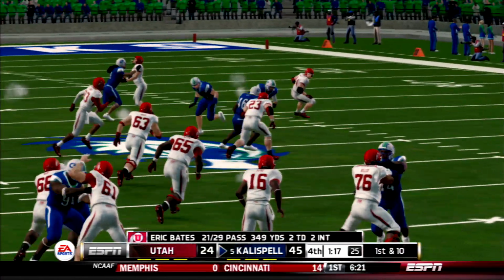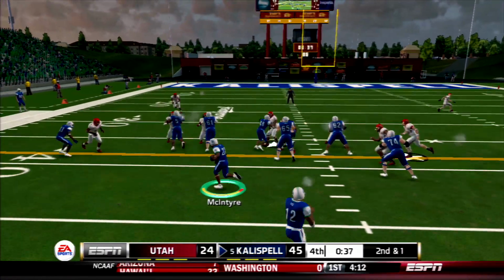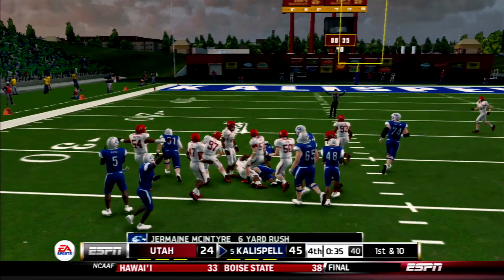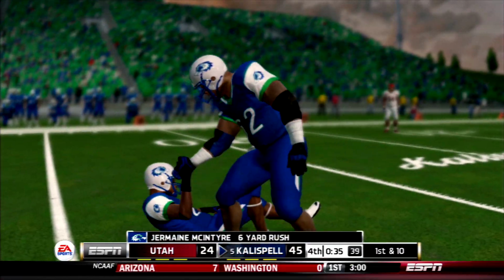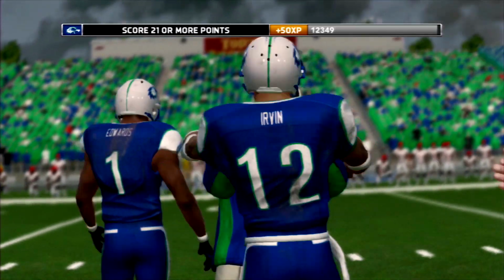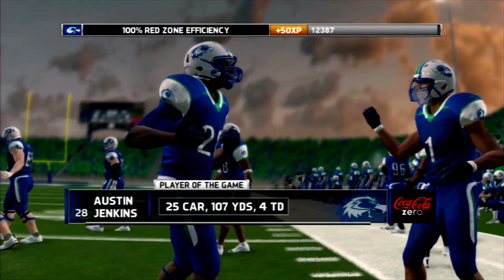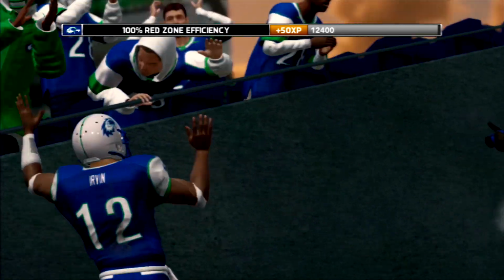Kalispell had some issues in the first half, but they have figured it all out, and they'll close it out here. Jermaine McIntyre gets a couple carries, and that should take this one to the end. Great year again for Kalispell. They go 11-1 in the regular season, and we'll see what postseason fate awaits them.